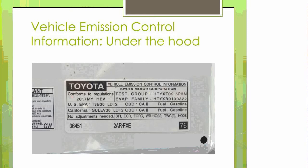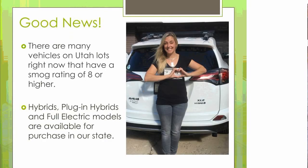So Tier 3 is the newest federal standard, and you've probably heard Tier 3 used a lot talking about fuel and stuff. So this new standard was introduced in 2014, and the phase-in period starts from 2017 through 2025. So by 2025, all new vehicles sold must meet this Tier 3 standard. So Tier 3 vehicles are about 80% cleaner than Tier 2, which was the previous standard introduced in 2004, and Tier 2 was fully implemented in 2009.